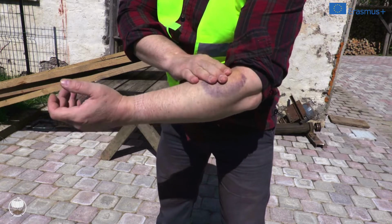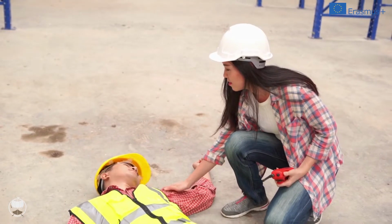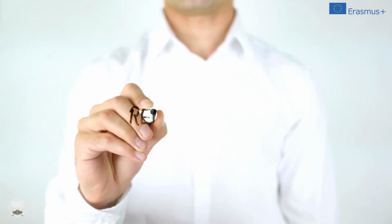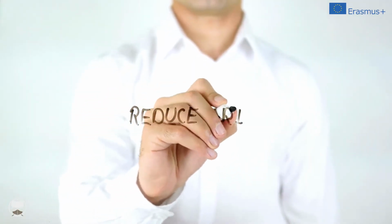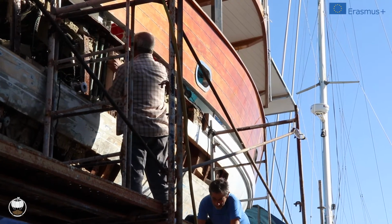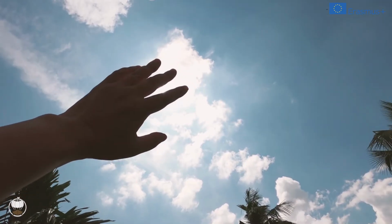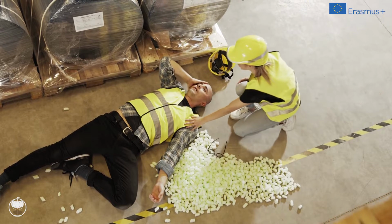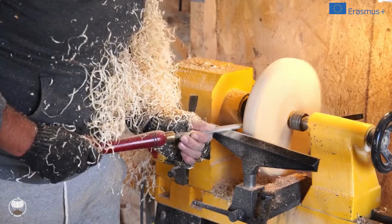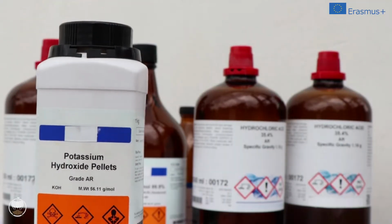In safety, it is important to act before something happens and to minimize accidents and injuries at work. For that, it is essential to adopt appropriate measures to eliminate or at least reduce the risks detected. Workers who are doing different tasks in vessels are exposed to numerous risks. Exposure to extreme temperatures, people falling on the same or different levels, falling or collapsing boats, fire, projection of fragments or particles, and hazardous chemical substances.